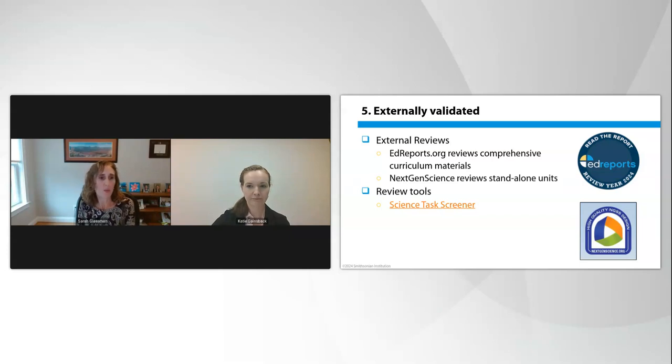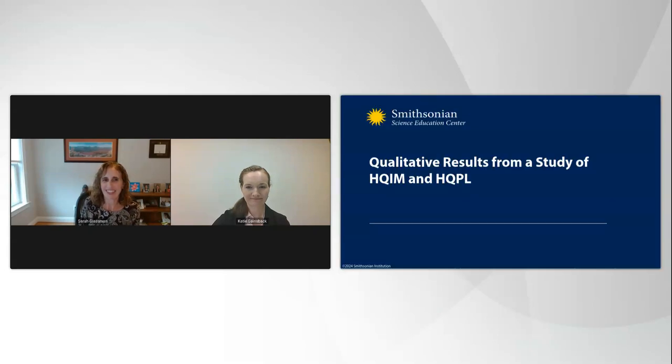Next Gen Science also provides a science task screener and additional review tools that can be used for internal review of curriculum materials. And all of the review tools that EdReports and Next Gen Science use to do their external reviews are publicly available to districts and states. You can use them on their own or adapt them. Now I'll turn it back over to Katie to learn a little bit more about the results of the study.